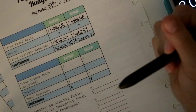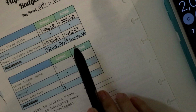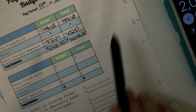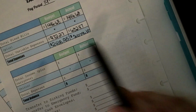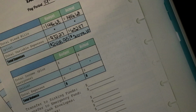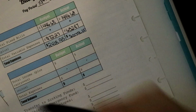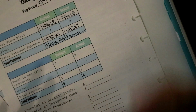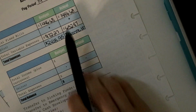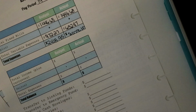If I didn't have that money that I carried over from the previous paycheck to paycheck budget, I would have been unable to pay everything that I paid this month. Not by a ton, by $80, but still, you don't want to overdraft on anything and be late on any bills and incur fees. So that's why I had that built-in buffer, because I knew it was a possibility. Even though I spent less than what I had budgeted as far as variable expenses, it still would have been over.